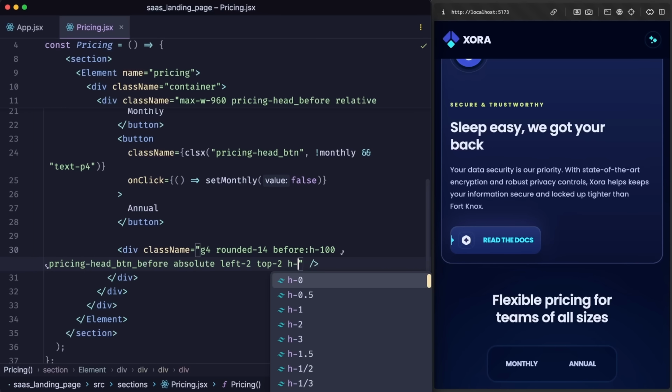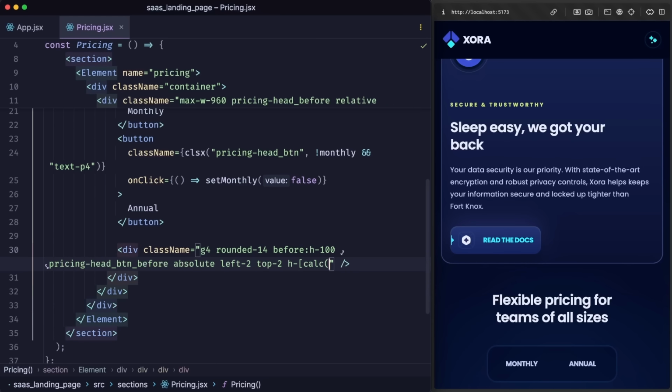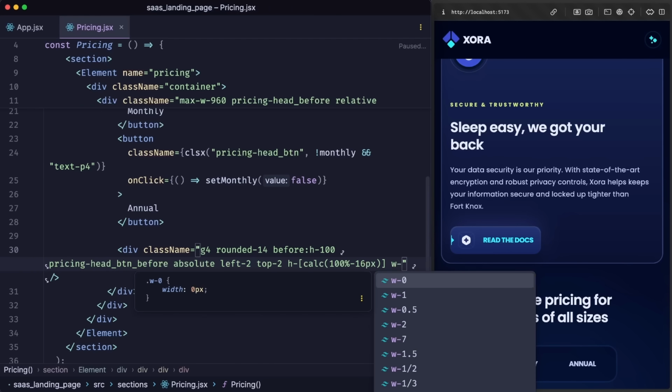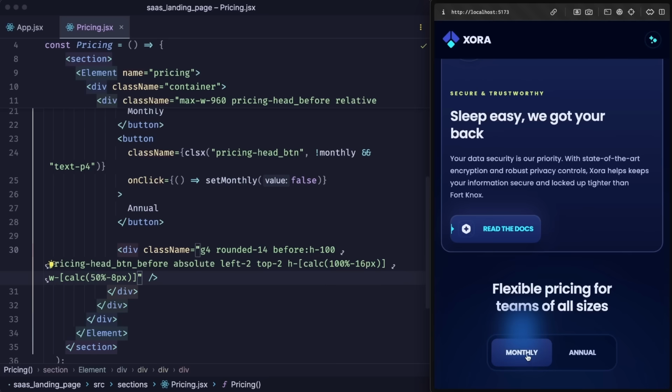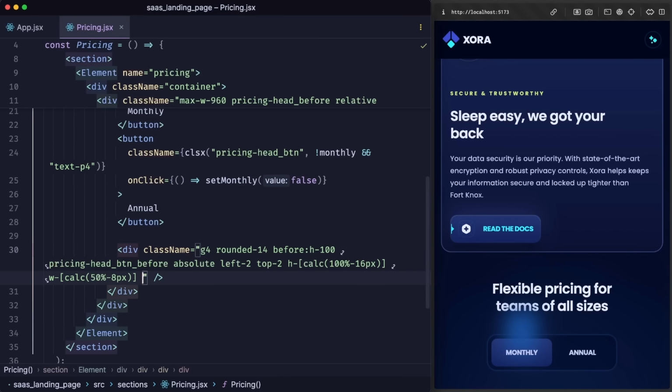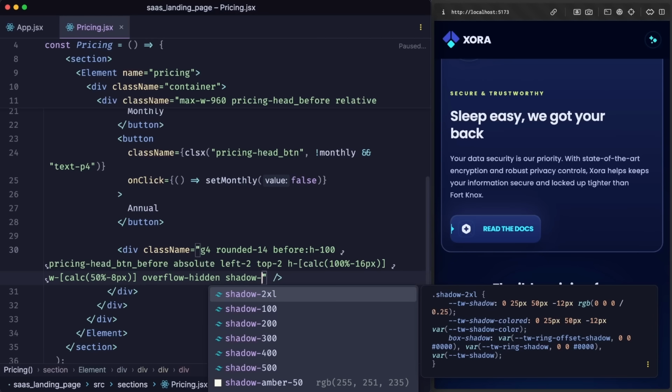So we have to give the height to this element, and we'll calculate it dynamically by getting 100% of the height minus 16 pixels. That's going to look something like this. And we, of course, have to do the w, the width. So w-calc 50% of the width, because it only needs to take half of the full container at once, minus 8 pixels. So why the 16 pixels and the 8 pixels? Because of the borders. And if we do this, you can see that now it nicely takes half the screen. Let's also apply an overflow of hidden, as well as a shadow-400.